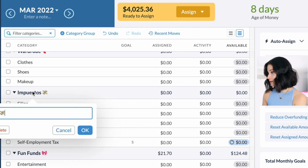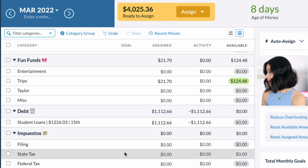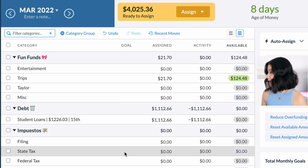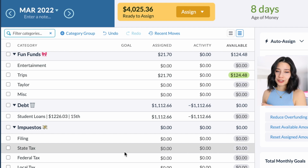Let me just hide this taxes category because it's just not necessary, or I can just move it. Okay, I just moved it. So now we have fun funds. Nothing there. Taylor still hasn't dropped anything. I still won't be budgeting anything there.